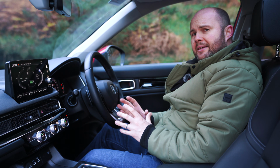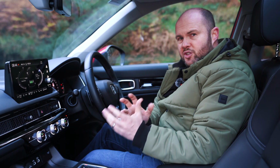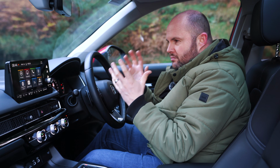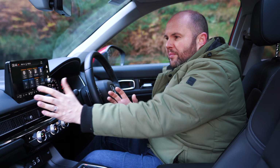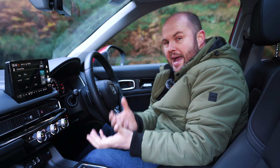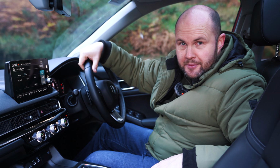When you sit into this, you realise how much you've missed just physical stuff and things that are easy to find, and a back button that just does its job. You know, why can't more cars be like this? And it's fantastically efficient, and I'll cover that now as we go for a drive.